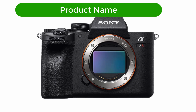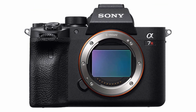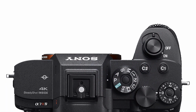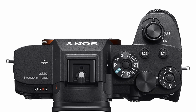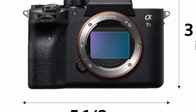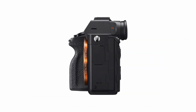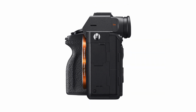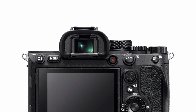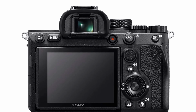Number 3. Our third best pick is Sony Alpha 7R IV full-frame mirrorless interchangeable lens camera. The Sony Alpha 7R IV full-frame mirrorless interchangeable lens camera is the perfect tool for serious photographers and videographers. With a powerful 42.4 MP back-illuminated exmor CMOS image sensor, this camera produces stunningly detailed images with low noise and a wide dynamic range. The redesigned body is equipped with an ergonomic grip, 5-axis in-body image stabilization, and an OLED electronic viewfinder with a stunning 3.69 million resolution.